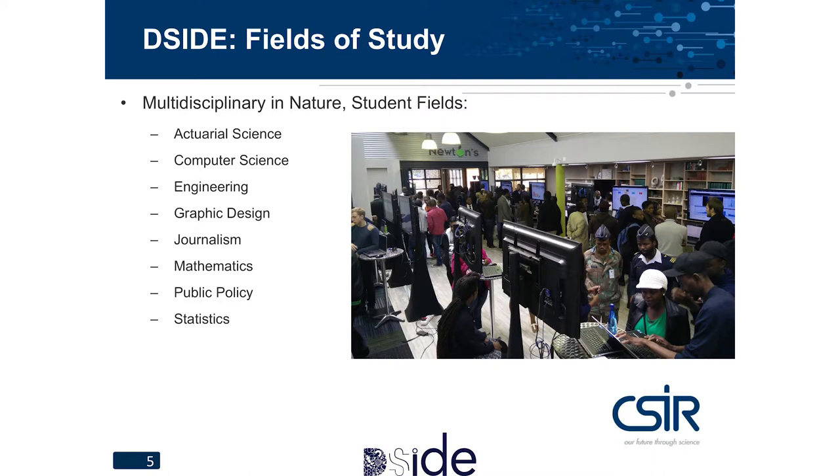So first you've got to rub off all of that and restart. But then, you know, statisticians come in with the ability to model phenomena, and then we put the programming on top and we're really able to run off. But some others that have been very interesting for us are, for example, journalism students.